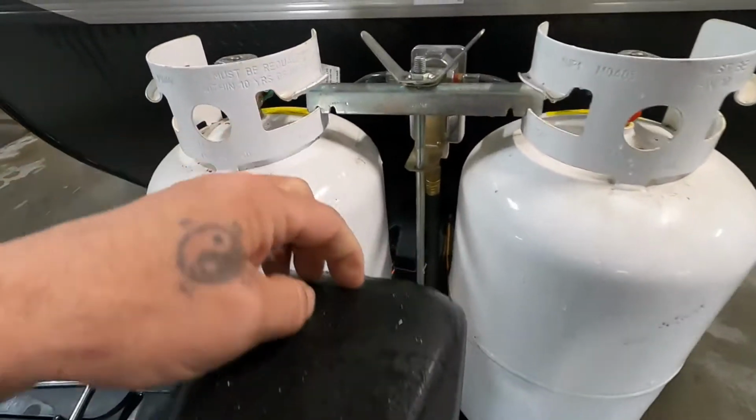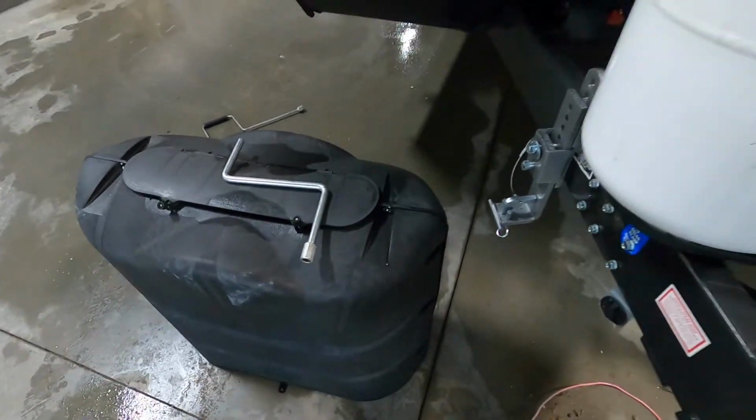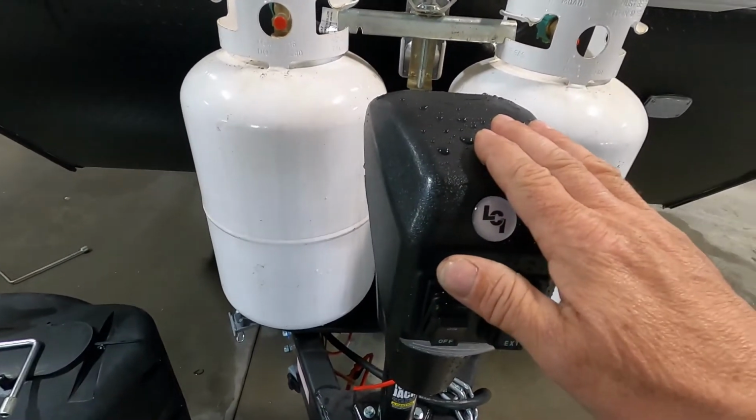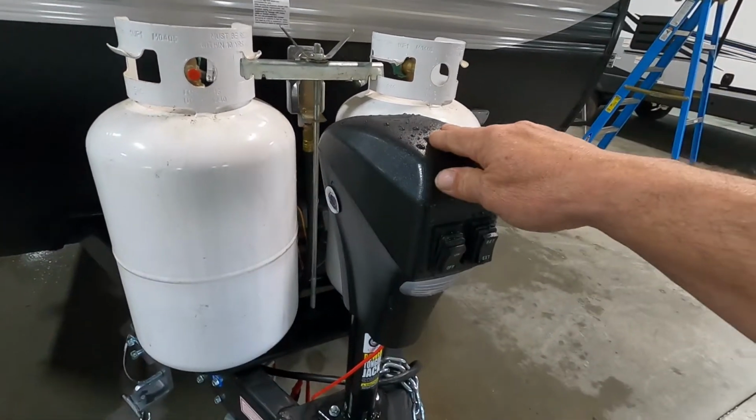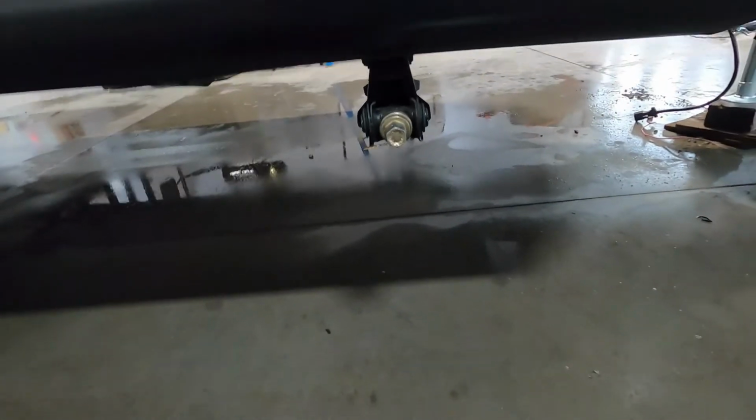Now, should you lose power, there's a rubber stopper right here. Pull that rubber stopper up and you can use that hand crank. You can bring this up and down without power. Once you get the unit level, the next thing you do is stabilize it. On all four corners, you have these stabilizing jacks and this 3/4 inch hand crank.